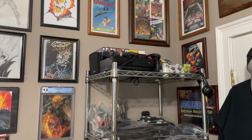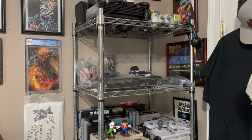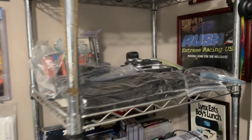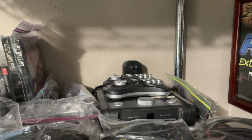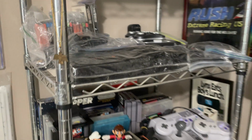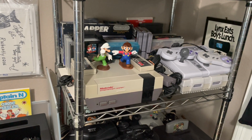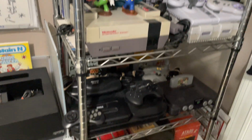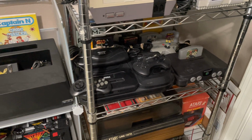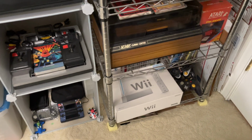Up there, my PlayStations. There is my TurboGrafx and my, what is that called? What plays all the different Nintendos, NES, Super Nintendo, and Genesis. Retron, I believe, Retron 3. Here are my Nintendo consoles with Luigi and Mario hanging out there. About there is my Sega Genesis with the CD and the 32X, 64, Atari 2600 there, and down there is my Wii and GameCube stuff.